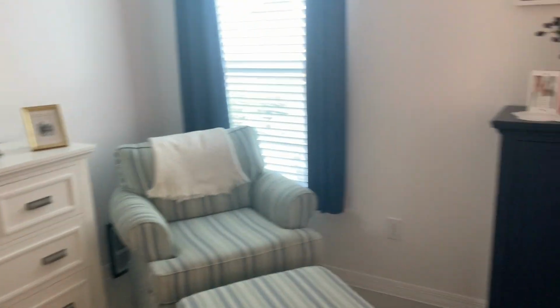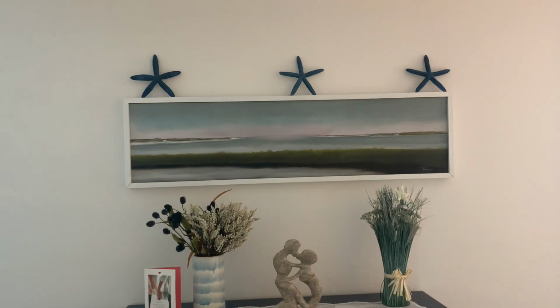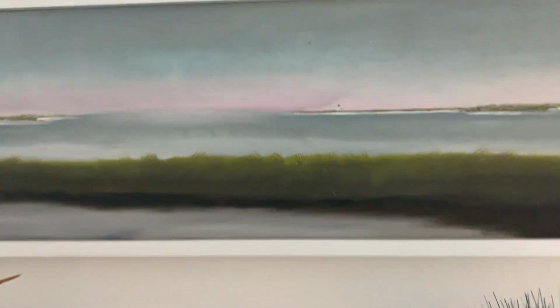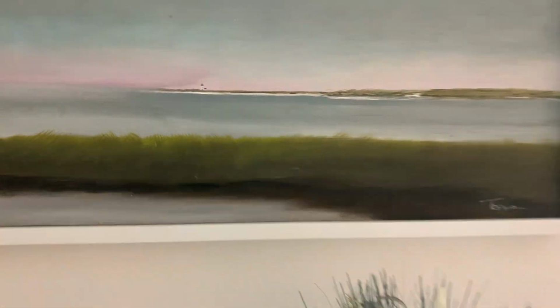And then all the paintings, all of the photographs. Well, this painting was done by the same artist friend that did the mermaid, that did some of our other tables. I don't know whether you can see, but there's a lighthouse way in the distance. He always hides the lighthouse somewhere, and if you get really close, there it is, right there in the middle. He always hides the lighthouse for us.